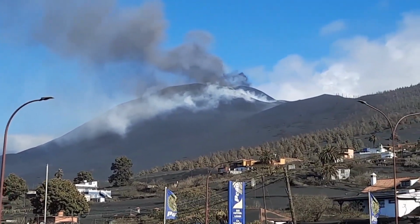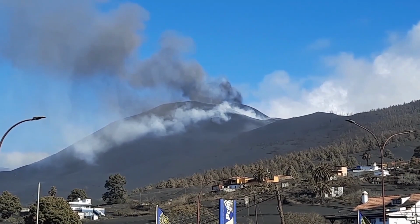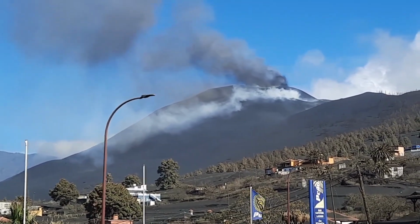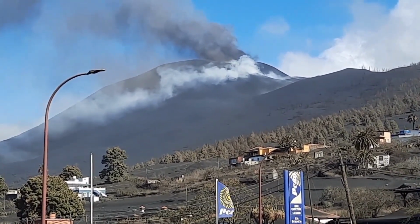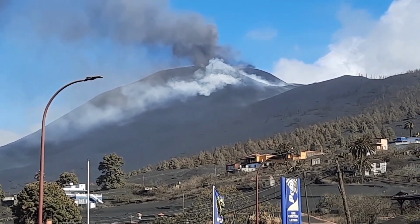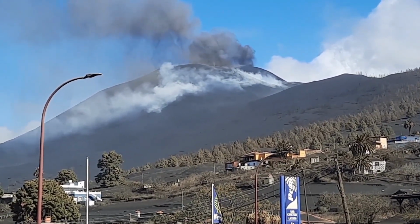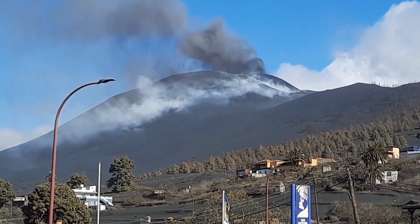So this is what it looks like right now, and while the volcano was a bit quieter this morning, it seems to have picked up again. It's just a very unpredictable volcano, but you can probably also appreciate the size of the edifice that has grown since we last visited. It's quite a magnificent volcanic edifice by now, not just a little cone anymore. It's a real volcano. So thank you again for joining, and all the very best. Talk very soon.